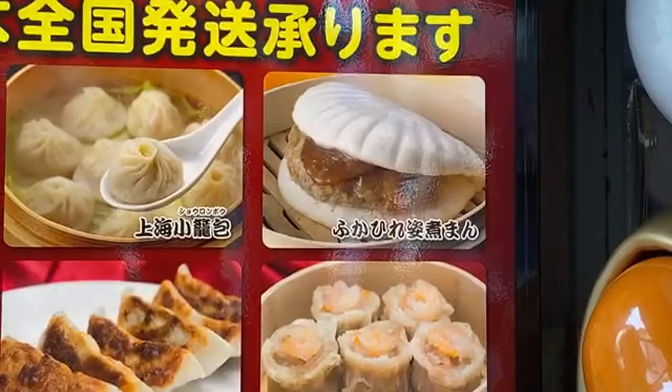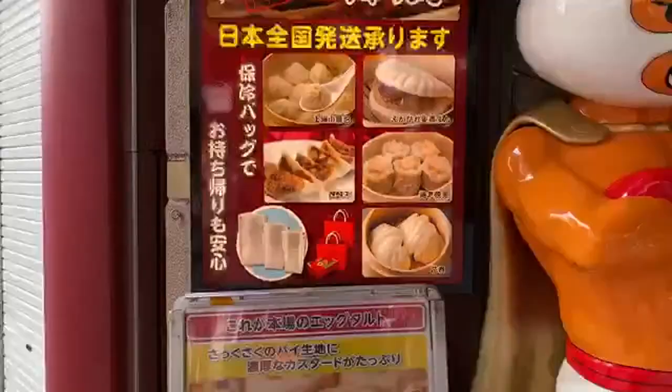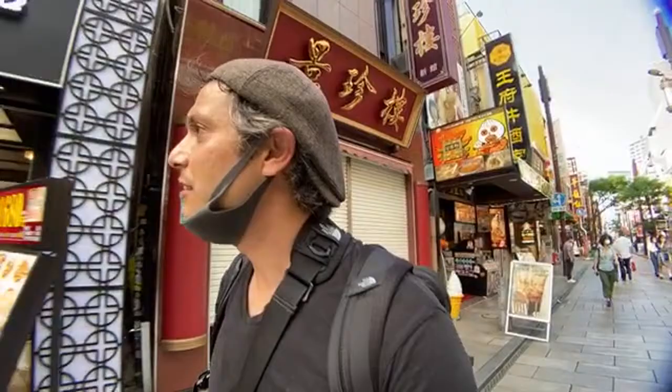I think Kanai and I ate here. This is where we ate last time. This is where, oh, I'm not gonna get it here. This is where Kanai and I sprayed the juices all over. It reminded me. But there's other stuff besides dumplings now.